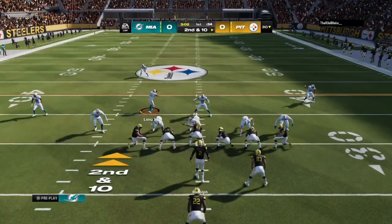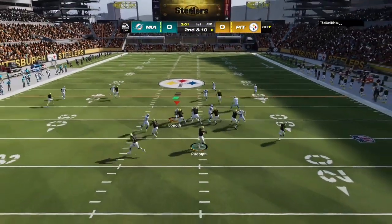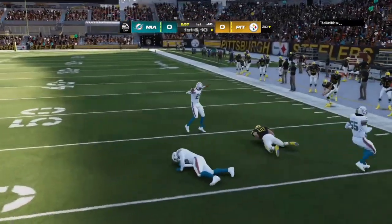Well, you know I'm a defender, so what am I going to say? Great defense. Darn right. They did something to disrupt that timing. Rudolph's throw complete to Freiermuth.